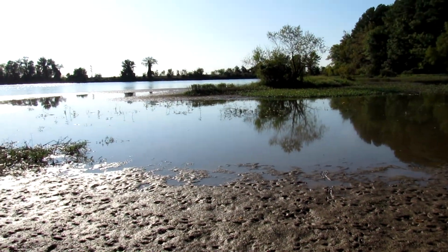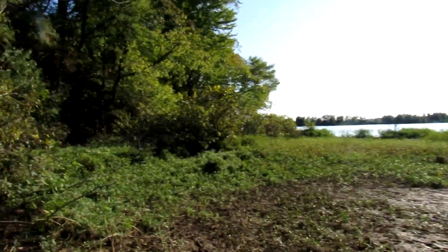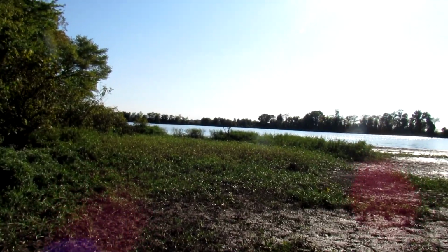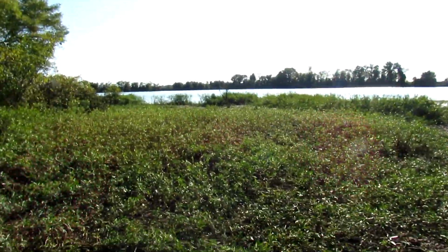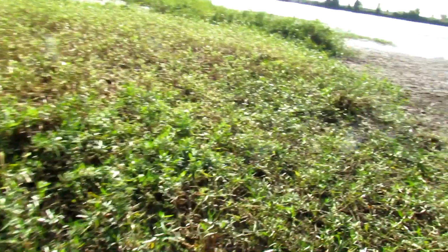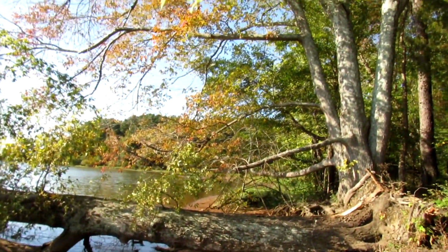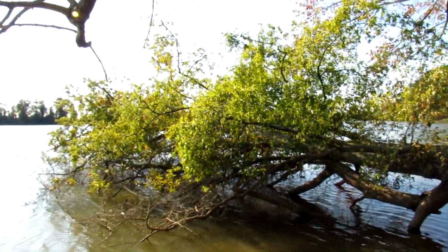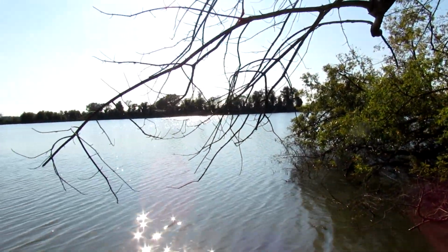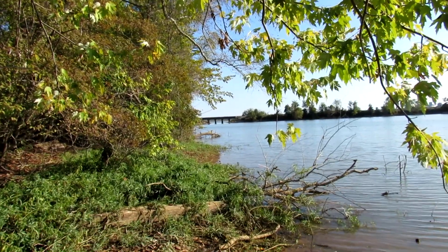Tiny little island. I've spooked two herons. Unfortunately, I couldn't get them on video. Beautiful birds. This mud is so thick. Beautiful maple here, turning colors. And I'd love to walk the length of that water oak. Have to round the bend into the last little cove before the bridge.